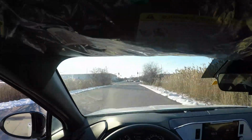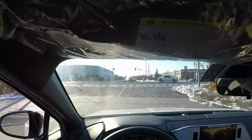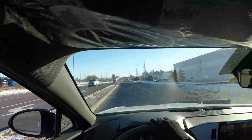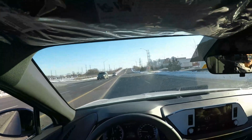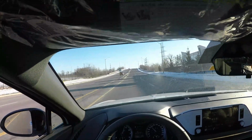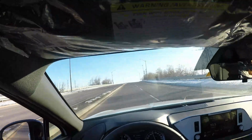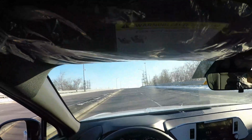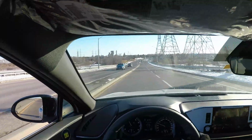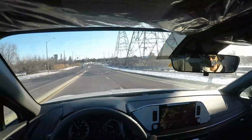That's about as high as I can get it up. The road is not long enough. Comfy ride or what? Yeah. Nice and smooth. Yeah, it's pretty good, but it's not fast.